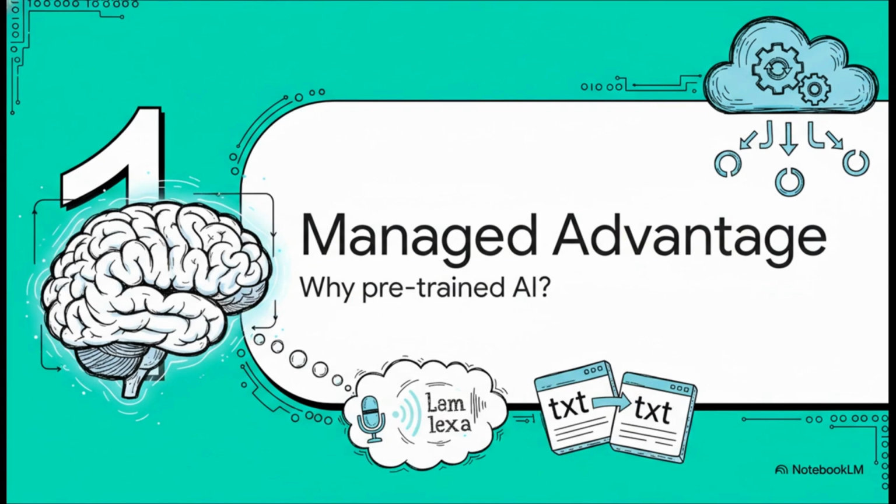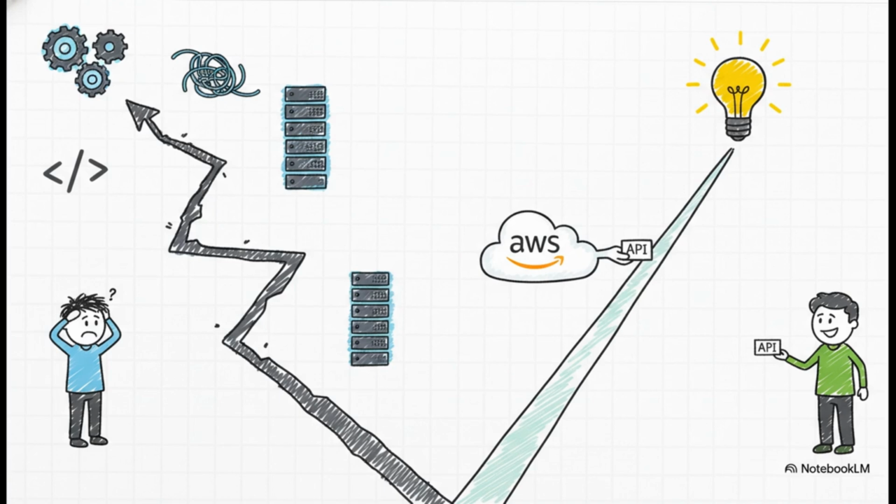Why would you even use a pre-trained AI service in the first place? Getting this is totally key to understanding the value of pretty much the entire AWS AI stack. The single biggest reason, and it is a huge one, is this. You don't need to be a machine learning expert. Seriously, AWS has already done all the heavy lifting for you, training these massive models on enormous datasets. This means you get to focus on what you do best, which is solving your business problem, instead of getting bogged down in the super complex world of building and training models. It really puts the power of AI into the hands of pretty much any developer.